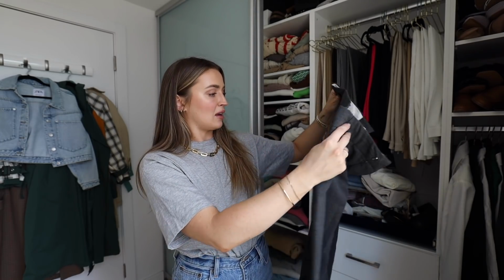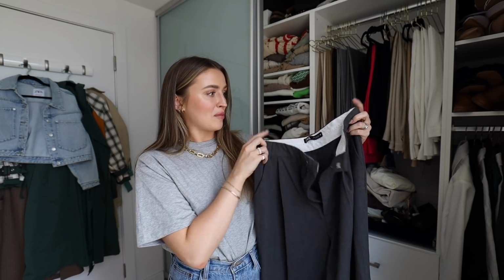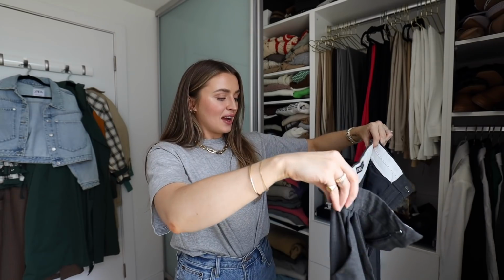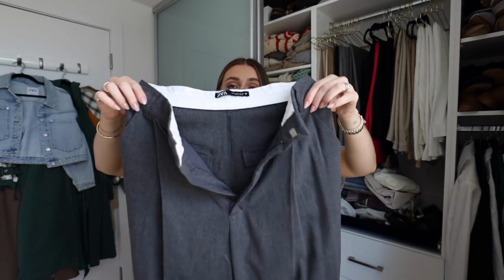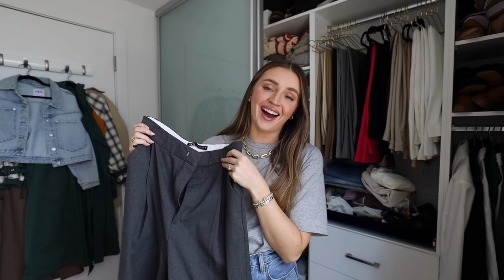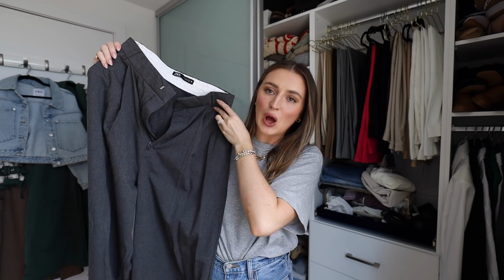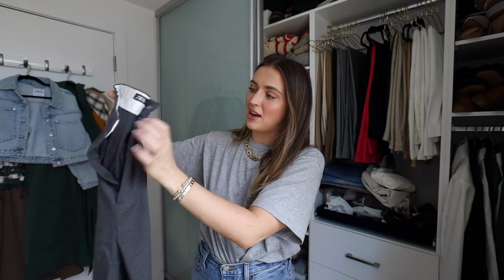gray pants, like, bless. Honestly, considering the price point that they were, the quality is amazing. They're actually proper real pants, and I just can't see me ever loving nobody but you for all my life. Yeah, I love these so much. It's the comfort and the flow, the fit of these that just get me every time I wear them.